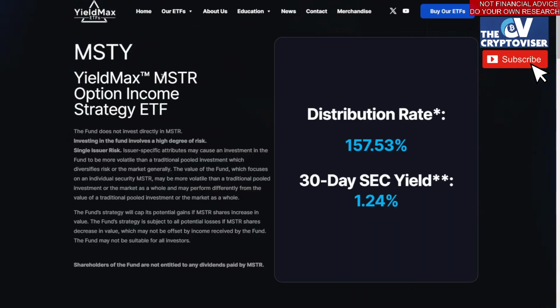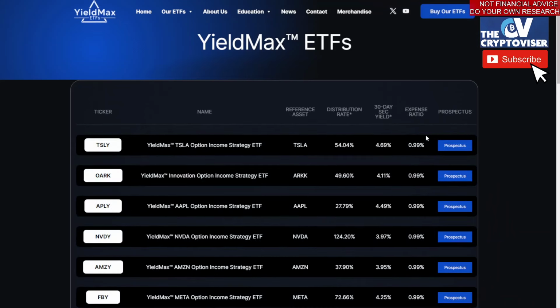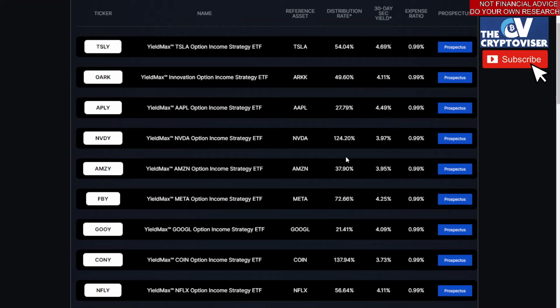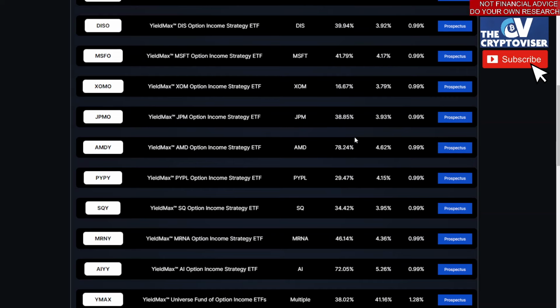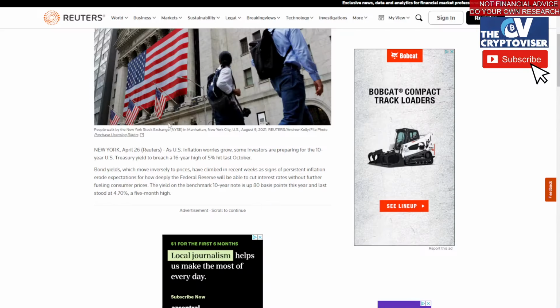I think most of their ETFs, their yearly yield is somewhere in the 50 to 100% range. You can see this distribution rate. The Tesla one, 54% yearly. The ARK one, 49%. The NVIDIA one, 124%. The Coinbase one, 137%. This is for a year. AMD, 78%. So these are much higher than most other ETFs that you see out there.